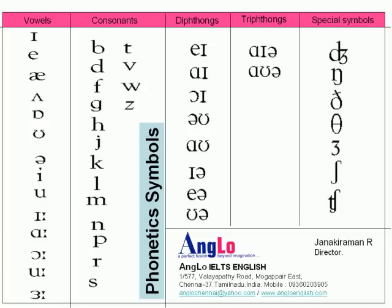The next symbol takes the sound of TH in the word that. That. Repeat. The next symbol takes the sound of TH in the word thin. Thin. Repeat. The next symbol takes the sound of S in the word measure. Measure. Repeat.